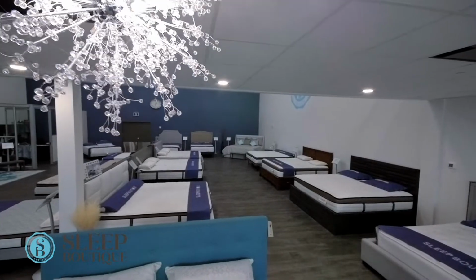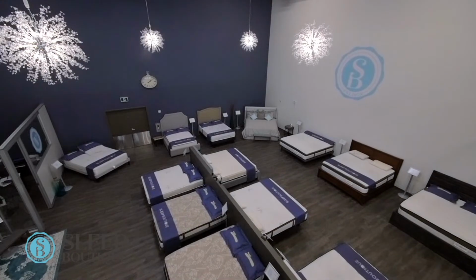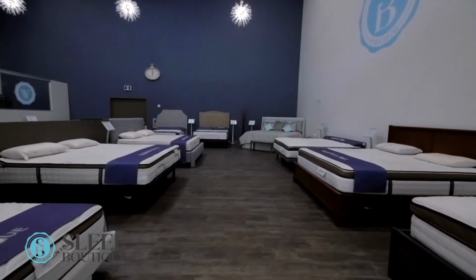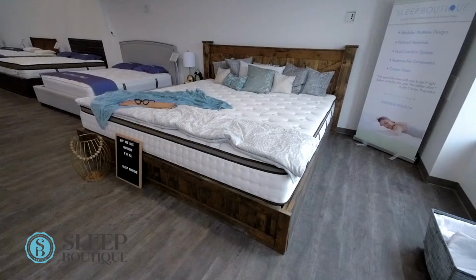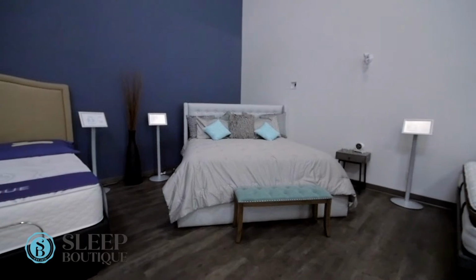Now let's go have a look at the showroom. The bright 3,000 square foot showroom allows you to view our various mattress lines in different sizes and build specifications. You'll be able to feel the difference our mattresses have to support your sleep experience. Our mattress sizes range from twin all the way to the giant Alaskan king size. And here's the best feature of our mattresses.